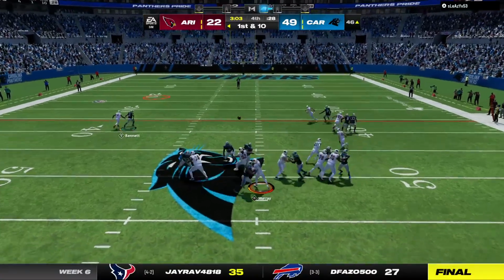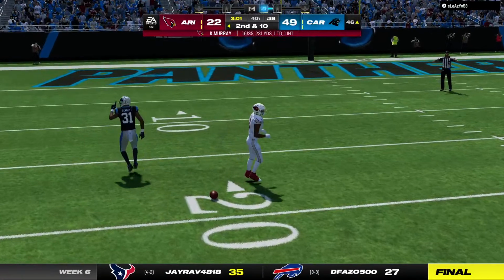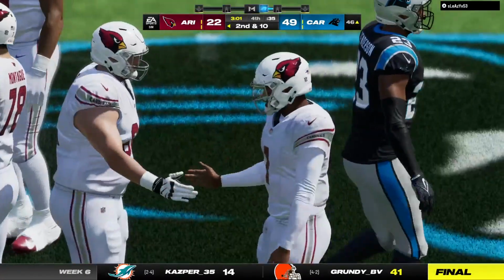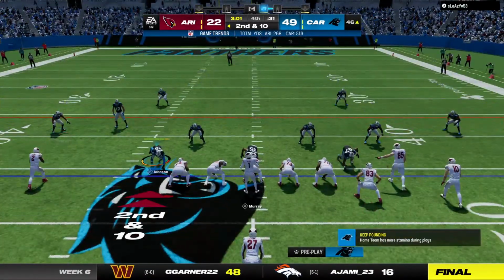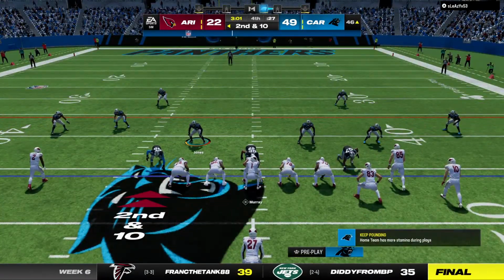On 1st and 10, here's Murray. And he knocks the ball away, and it falls incomplete. That's coverage you'd expect to see in a tie game late. Not in a lopsided game like this. They are not letting up. Shift. Bush.